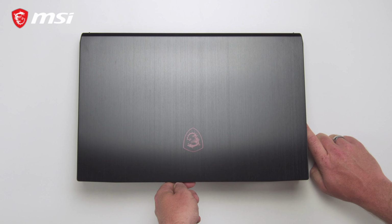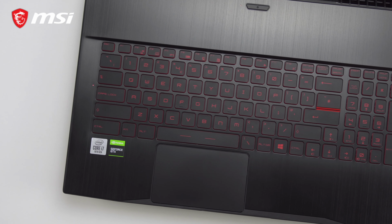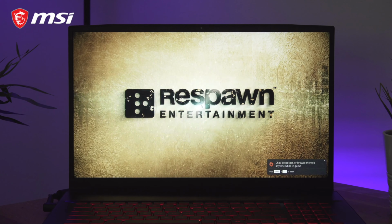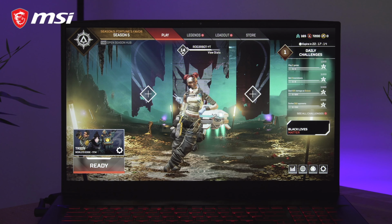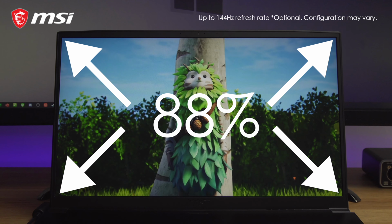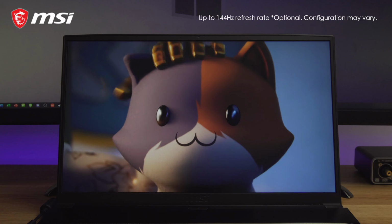It weighs just 2.3 kilograms and has a modern brushed aluminium finish on the top and around the keyboard and trackpad, and it packs a 17.3 inch Full HD IPS level display. Around that display are the very thin, redesigned bezels, giving a screen to body ratio of 88% with the option of 120 or 144Hz refresh rates for a great gaming experience.